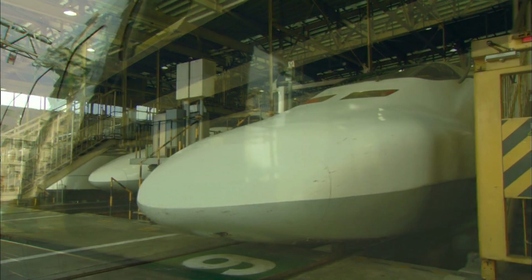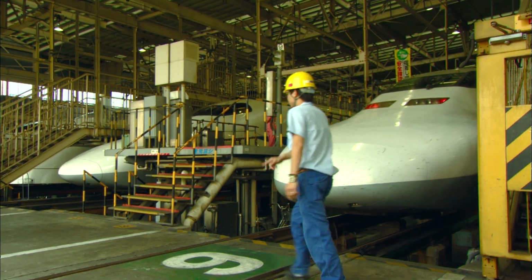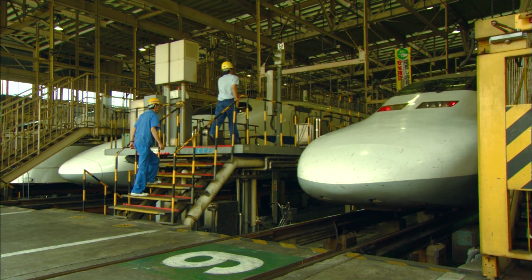We periodically inspect, repair, and clean the Tokaido Shinkansen. Complete minor inspections are held every 48 hours. There are on average 19 complete train formations. One formation consists of 16 carriages.